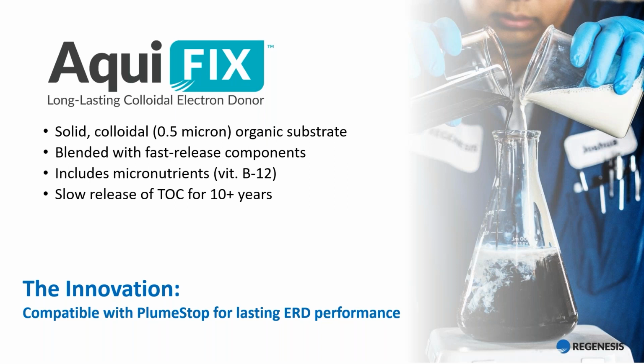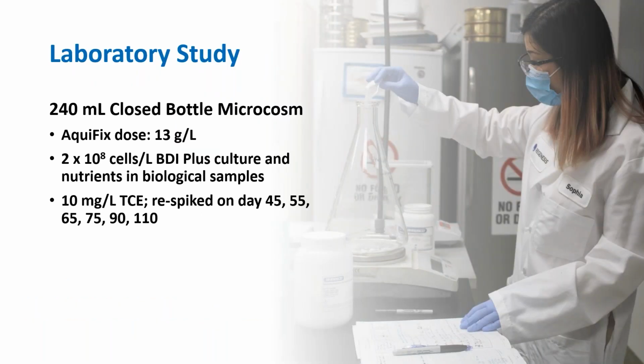So really the key innovation is that we set out to develop a new electron donor that is compatible with plume stop in terms of not interfering with absorption, but also the longevity of a product like plume stop. And so that's what we're going to talk about today and get into the real data that we've collected on this material. So first I'll outline just what I'd like to call proof of concept studies that we've done in the lab, just to demonstrate in a bottle that this material works. How we assessed performance and longevity will be the next set of data that we look at.